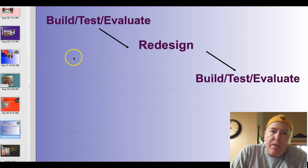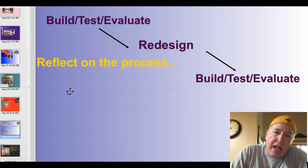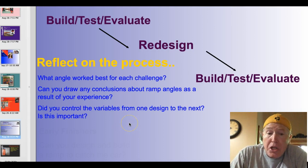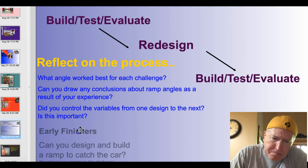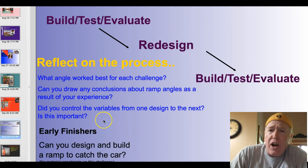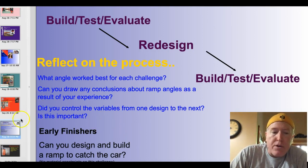As you work through the collaborative design process, I want you to reflect on these things. What angle worked best for each of the challenges? Can you draw any conclusions about ramp angles as a result of your experience? Did you control the variables from one design to the next? Is this important in this experiment? Early finishers, can you design and build a ramp to catch the car as it flies over your group members?